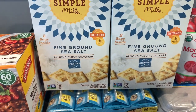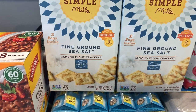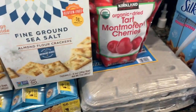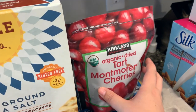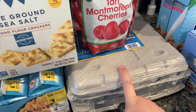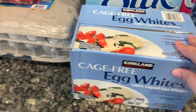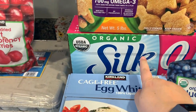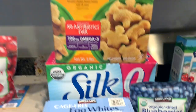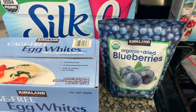We've been really enjoying crackers and cheese and meat, kind of like homemade Lunchables. So got 2 boxes. We also got our favorite hash browns, and then we picked up some dried cherries to mix with like nuts and stuff for like a homemade trail mix. We picked up 5 dozen eggs as per usual. We picked up some egg whites. These are all staples. Almond milk is a staple. My daughter was out of nuggets, so we picked up more of those. Also got some dried blueberries to mix in with our trail mix.